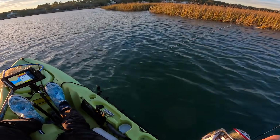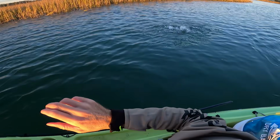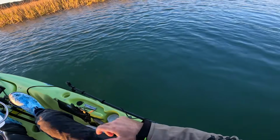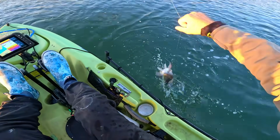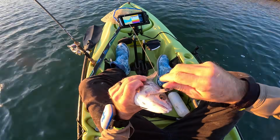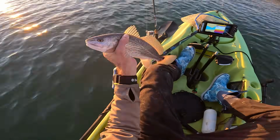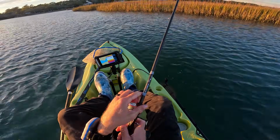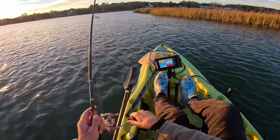Oh, there's a better fish. Maybe. No, another little puppy red. Sweet. I got this one in the side of the head. That's not how you're supposed to eat it, buddy. Sweet. They're feeding along this little grass line.